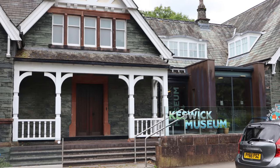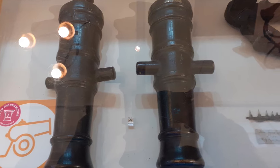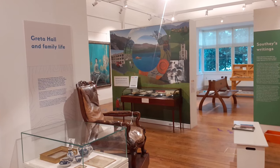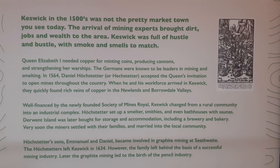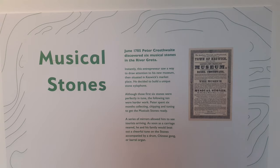Keswick Museum and Art Gallery is situated in Fitz Park. It tells the story of Keswick and the surrounding area through a range of exhibitions, family activities and special events throughout the year. If you want to find out how Keswick developed into the bustling tourist town it is today, then the museum is the place to visit.